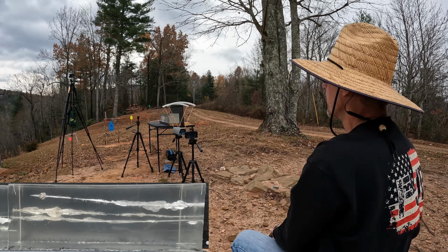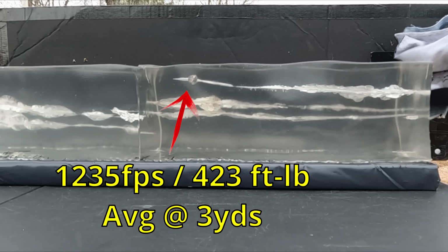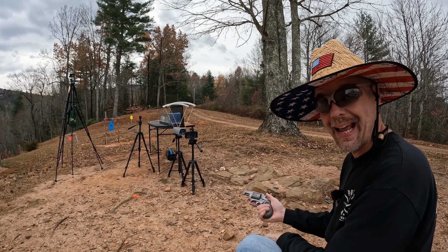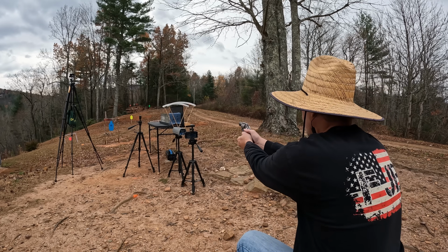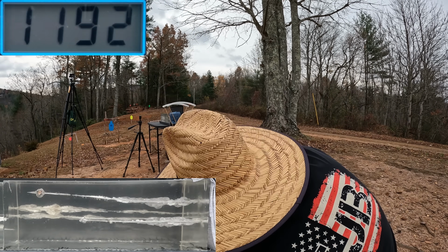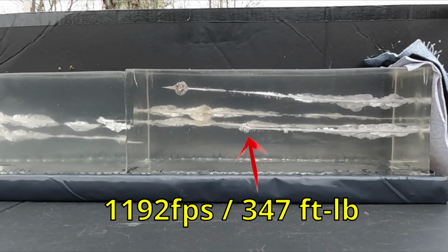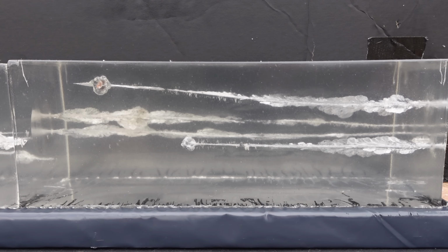All right, that was absolutely perfect right there. Let me go see what I got. All right, y'all, that's looking absolutely fantastic down there. This 110 is gonna have to do some big tricks to do better than that right there. All right, that should have been another good one. Let's go check this stuff out. All right, let's check these things out, y'all.